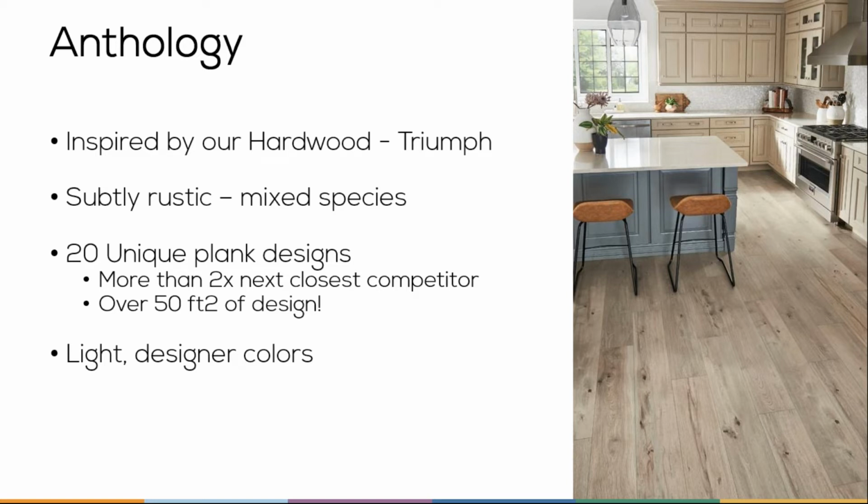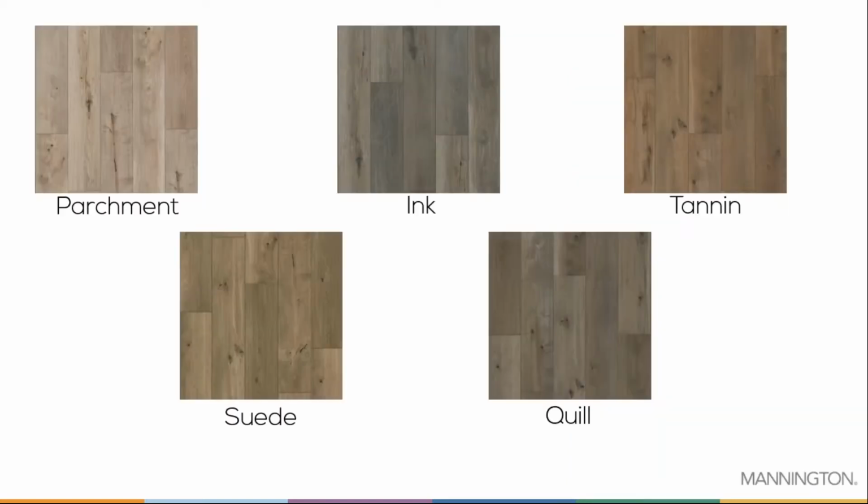That's over 50 square feet of design on the floor. And then what we did this year in both our hardwood and our laminate introductions is, rather than having a bunch of collections, we went broader in the color palette. Because let's face it, when the consumer comes in, she's picking based on color. So we developed a nice line of light designer colors for this collection. You've got this beautiful light color, parchment, that is our number one color right off the bat. Ink, tannin, suede, and quill.